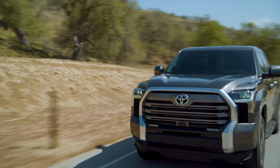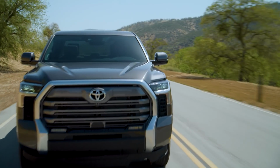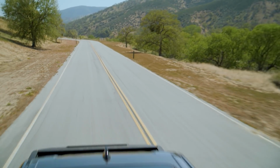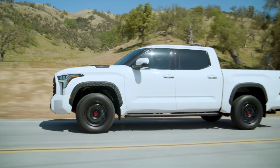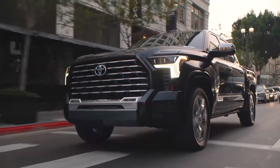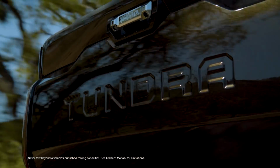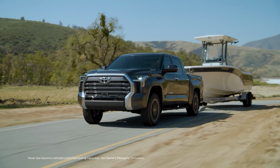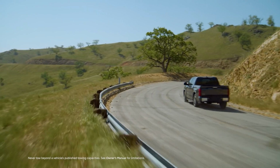Whether it's the power and utility of the SR or SR5, the added technology and convenience of the Limited, Platinum, or 1794, the enhanced capability of the TRD Pro, or an all-out luxury experience offered through the flagship Capstone grade. There is a Tundra option for every driver and their needs. Let's take a closer look at what makes this next-generation Tundra so special.